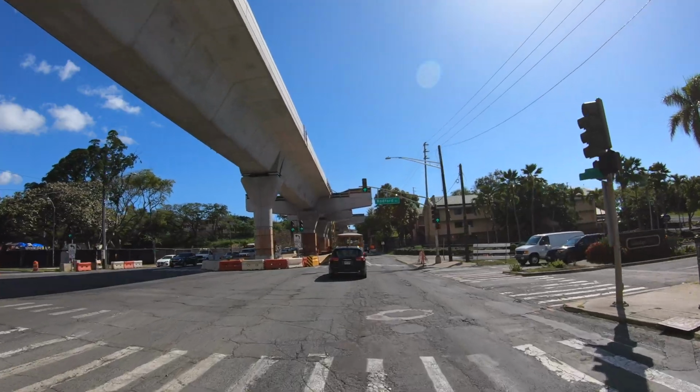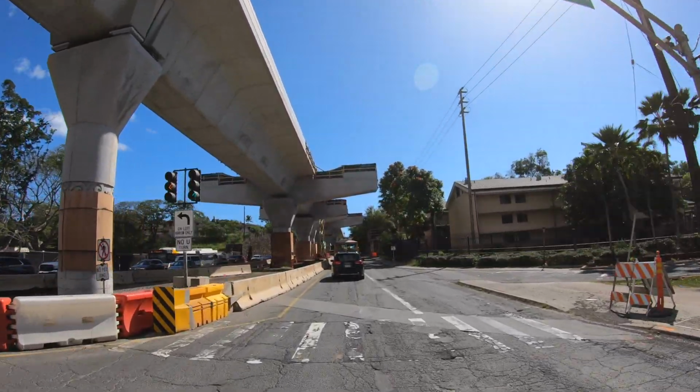This road that we're crossing over now. This is Radford Drive.